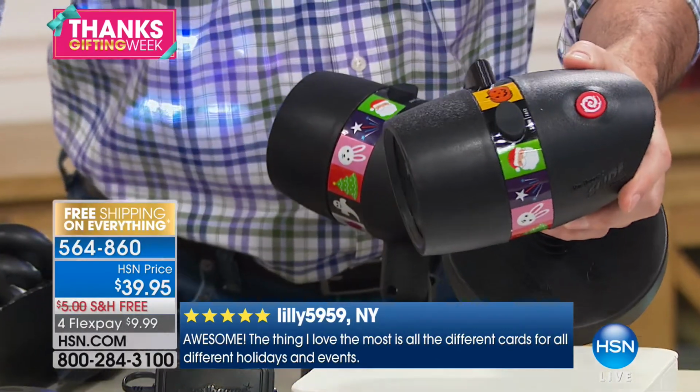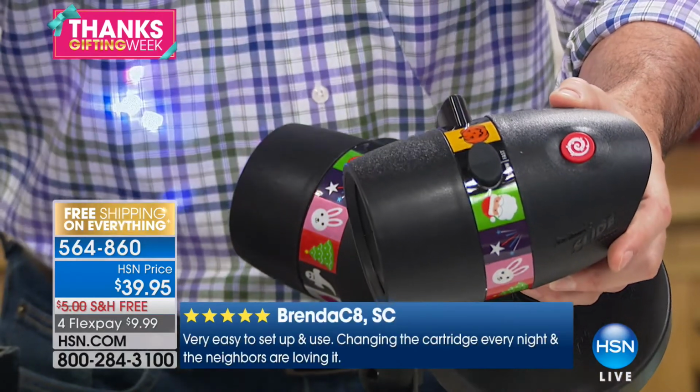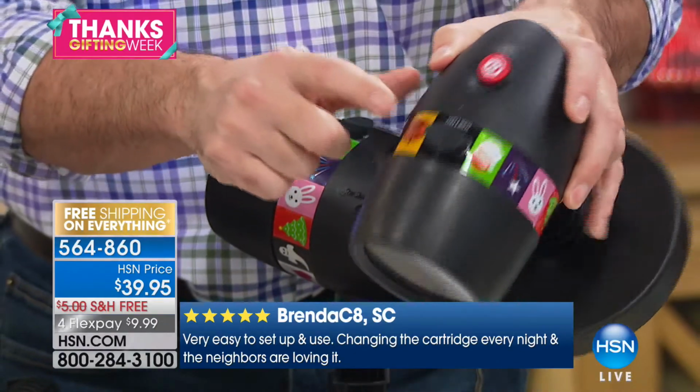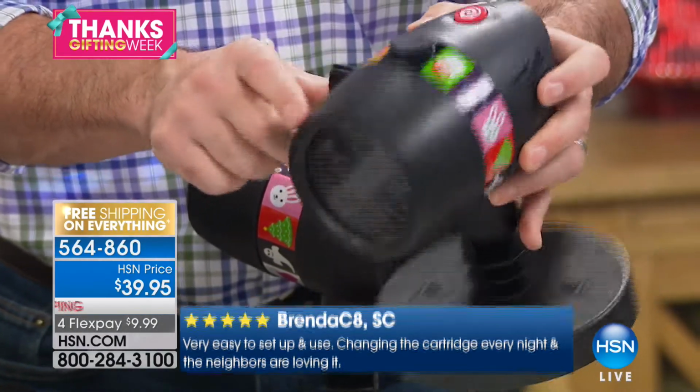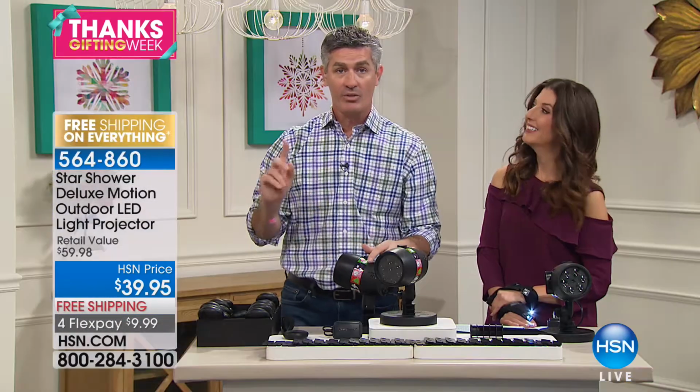So we have all these slides. I'll show you the slide. There's your different slides, 24. Typically, if you were looking at the Star Shower, you'd only find 12. You push the slide in there. We have fast motion, we have slow, we have stop action. It is the simplest, the easiest way to decorate. So I think we should show it to you right here.